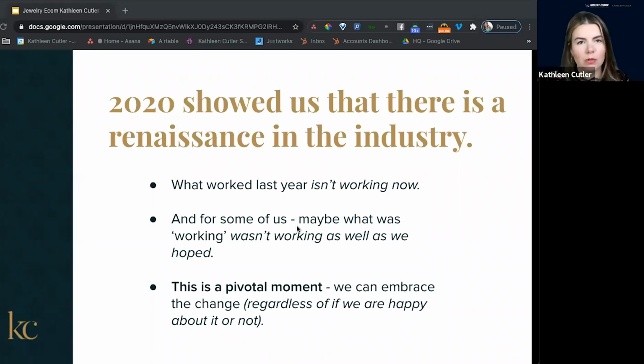have your virtual store start to outperform your physical location, and really start to replicate the feeling that your clients love when they walk into your store in the virtual space. So that is exactly what we'll be talking through today.